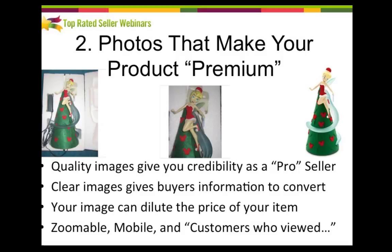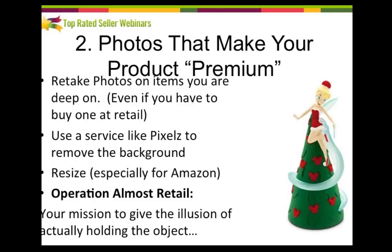And on that, customers who viewed this also viewed that. If you've looked at that on Amazon, that's a thumbnail picture. If your picture isn't high quality from the get-go, especially on mobile, it's almost impossible to get a good idea of what the product is. So if you're saying, well, it's kind of too late to do pictures, there's a couple ways you can do that. If you're really deep on an item at Amazon, it might be worth going to the store and buying one more and taking some good quality pictures of it.